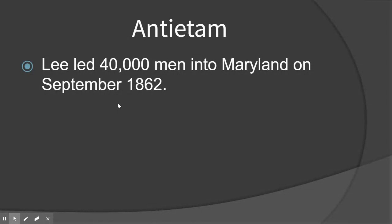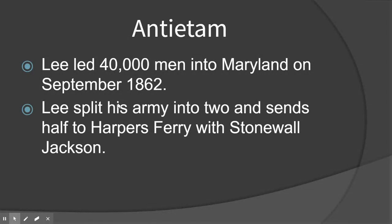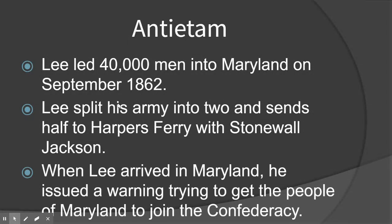We are going to see Lee lead 40,000 men into Maryland in September 1862. Lee will split his army in two and send half to Harper's Ferry with Stonewall Jackson. And when Lee arrived in Maryland, he issued a warning trying to get the people of Maryland to join the Confederacy. So again, Battle of Antietam, we have our location there, Maryland, the date September 1862.